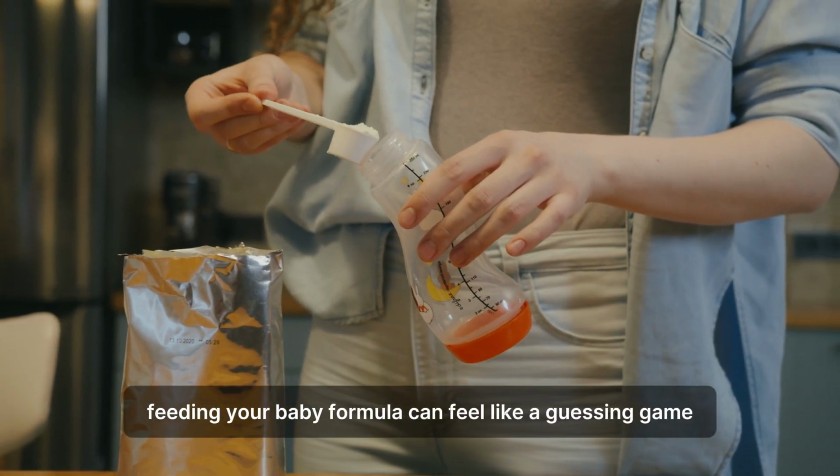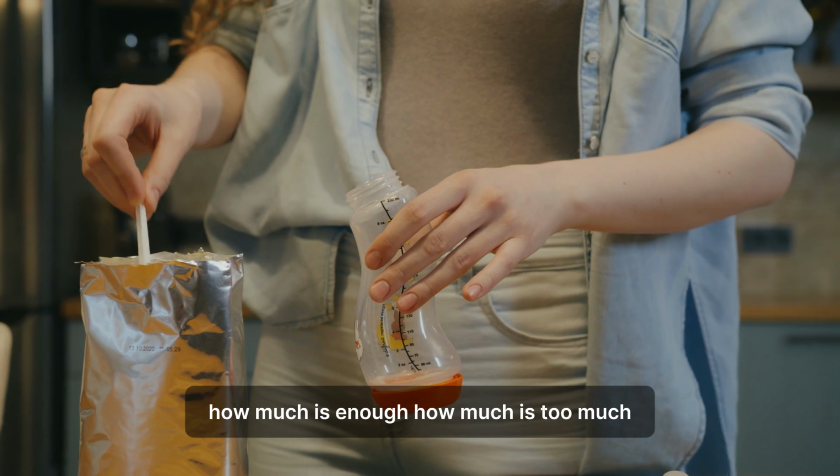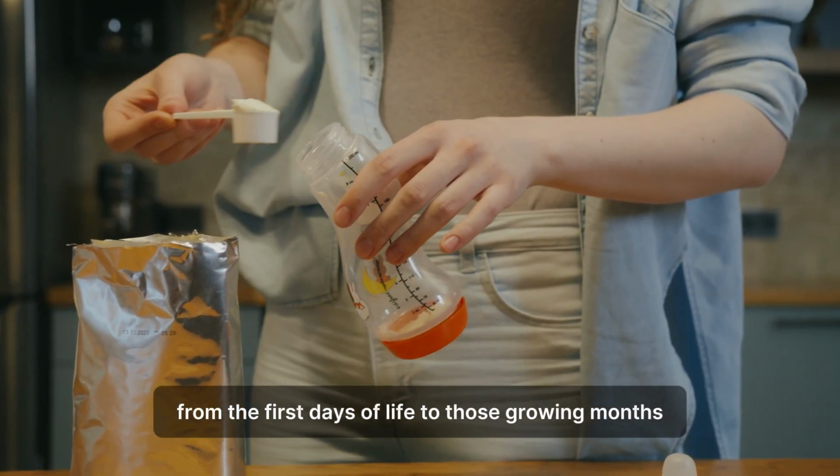Feeding your baby formula can feel like a guessing game. How much is enough? How much is too much? Today, we're breaking it all down, from the first days of life to those growing months.